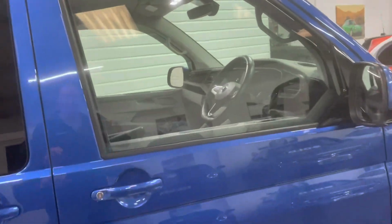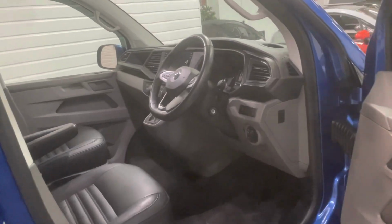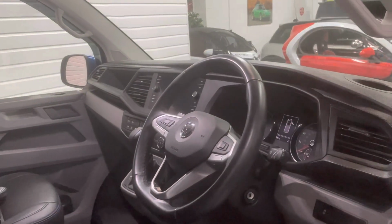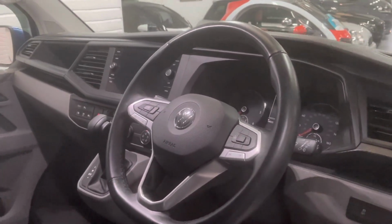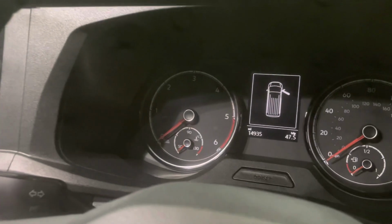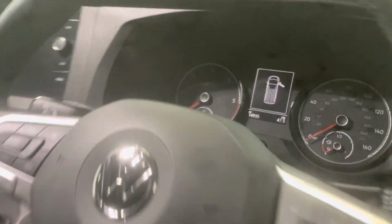As with any used vehicle, there will be the odd little chips that we've touched in on it, probably most likely bonnet and front bumper there, as inevitable to pick up stone chips in 15,000 miles. Nothing untoward though, anything that I see I'll point out to you. 14,935 miles, as you can see there.